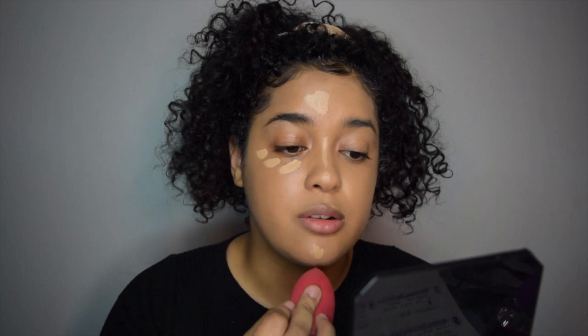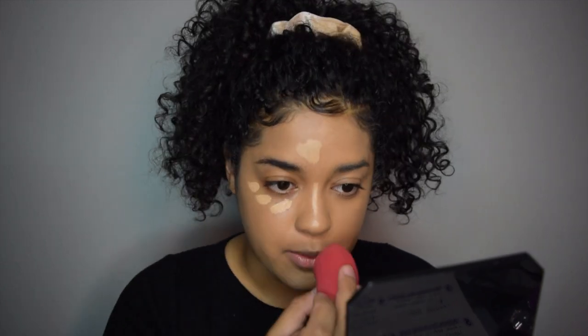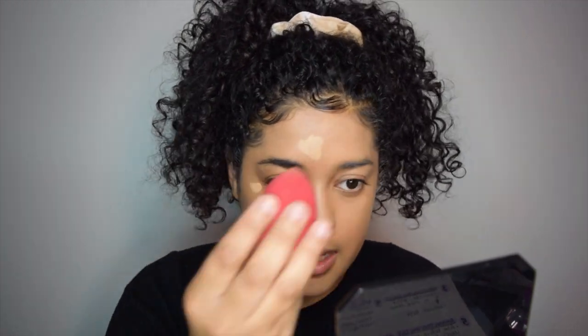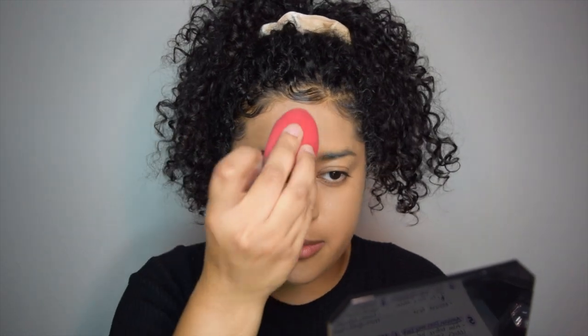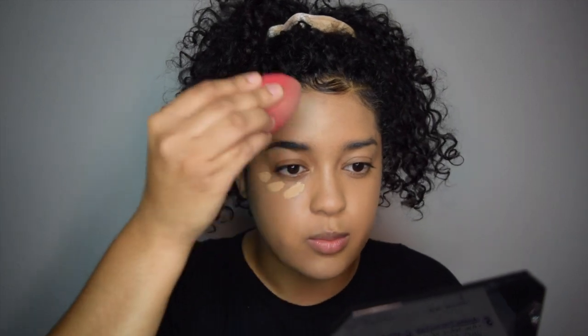I will generally start with my chin, just bouncing that in, focusing it towards the center. I will do my nose. I start from the bottom and then go up the center of my face and then my forehead. I'm bouncing the product out and I'm not taking it too far from where I placed it. I don't want to start blending concealer all the way out towards the edges. I just want to focus it, and then I'll use a cleaner side of the sponge to blend between the concealer and the foundation.